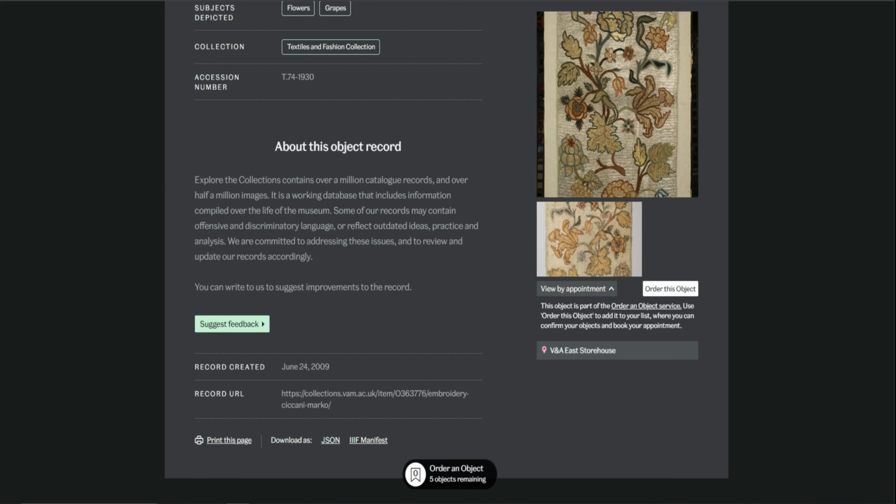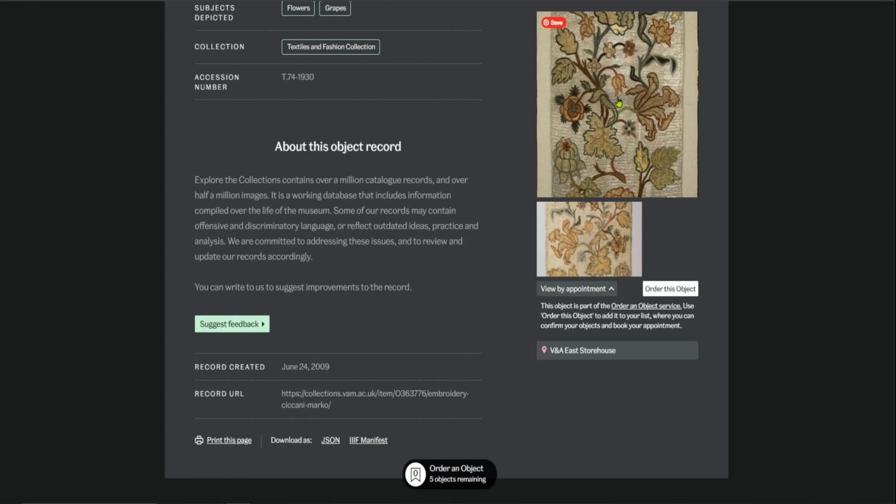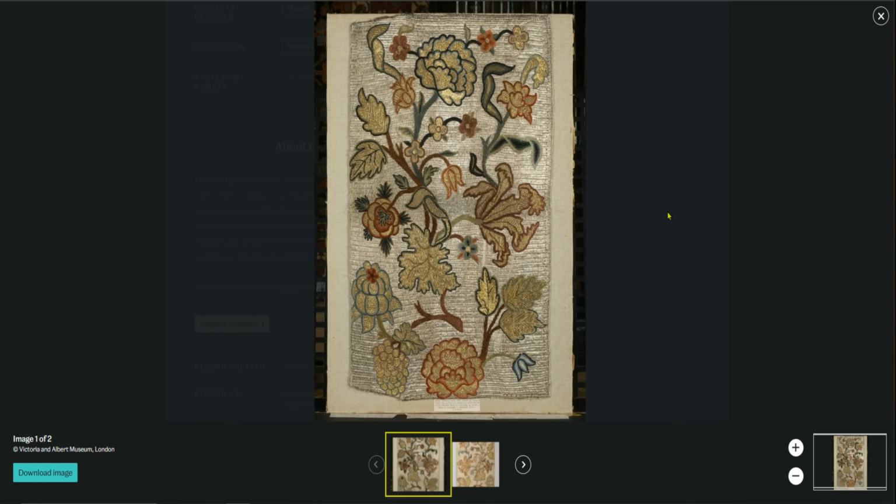Scroll all the way down there, and then we've got the images. So if I just jump to the images, if I just click on the image, it comes up a little bit bigger, and then along the bottom you can see if there are more images. It will show you there are more. There are 2 on this one. And what's really great about online collections is with this one especially, you can see the front and the back. So if you went to the museum to look at this, obviously it's in a case or it's hung up somewhere, you can only see the front.